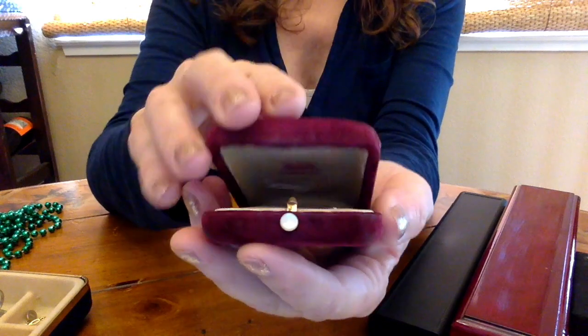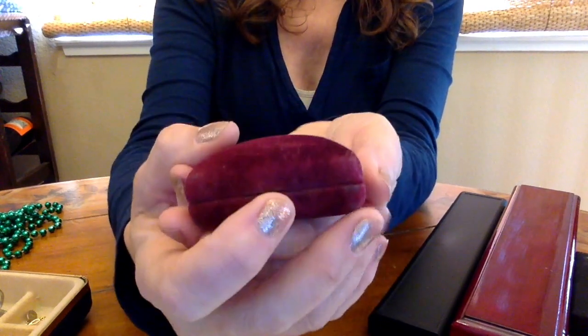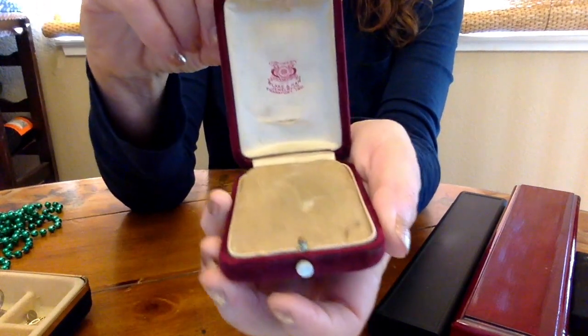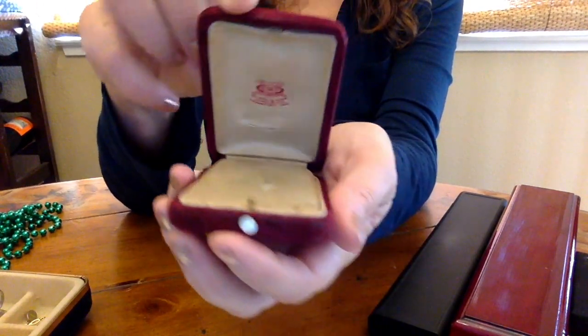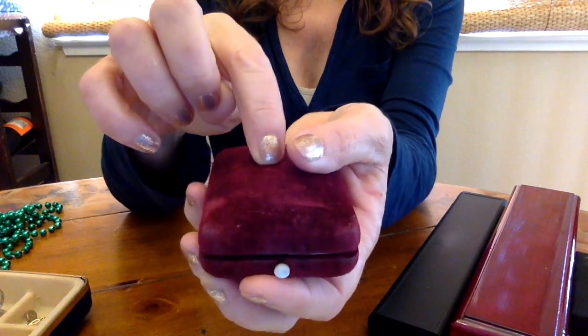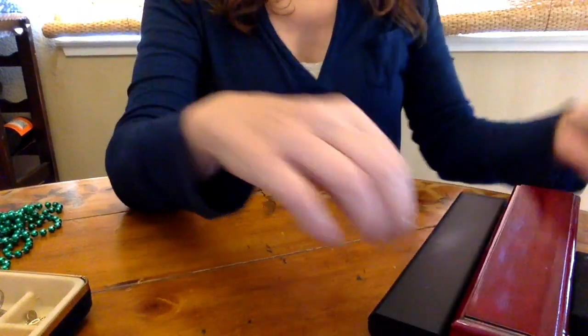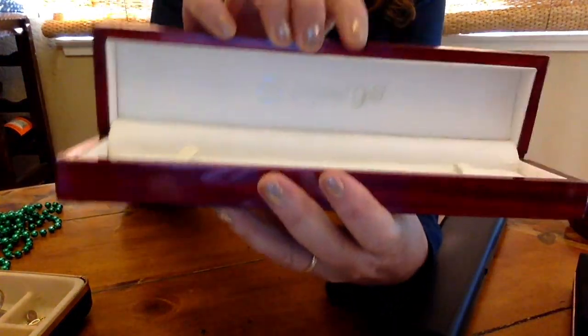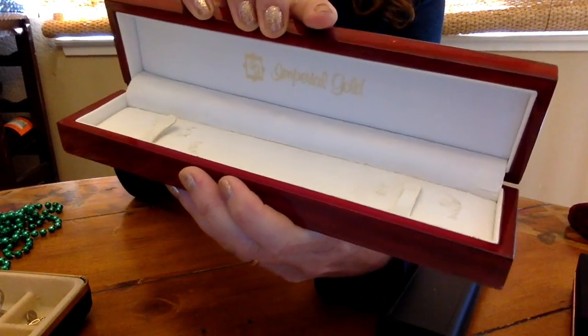I love this because look, it's got its little mother of pearl button to push it open. Of course, I don't do it right, but I just really like that. And this jeweler is like, oh gosh, 150 years old if it's still going. So don't forget to look at the boxes that things come in. They might be worth something. So give it a try. Look them up. Check it out.